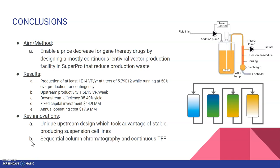The upstream productivity was 1.6 times 10 to the 13th virus particles per week. The downstream efficiency was 35 to 40% yield. The fixed capital investment was $44.9 million, and the annual operating cost was $17.9 million. Key innovations that we would like to highlight are the unique upstream design, which took advantage of stable producing suspension cell lines, and sequential column chromatography and continuous tangential flow filtration.